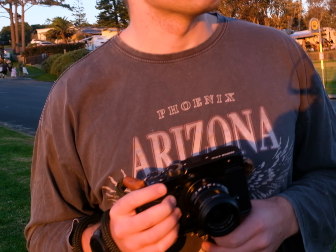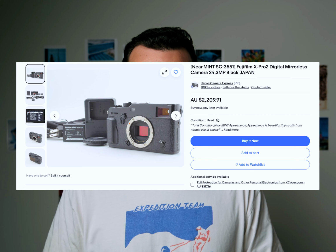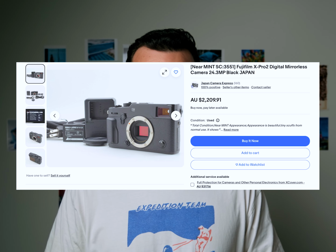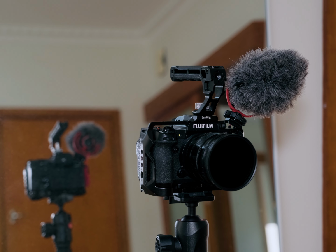I've owned 3 Fujifilm cameras. Started off with the X Pro 2. Gosh, I look at the prices now on eBay, and whew, if I held on to it, I would have made a lot more money. But that's another story. I have currently in my possession the X-T4 and an X-H2S.